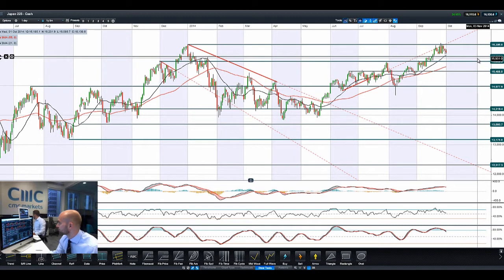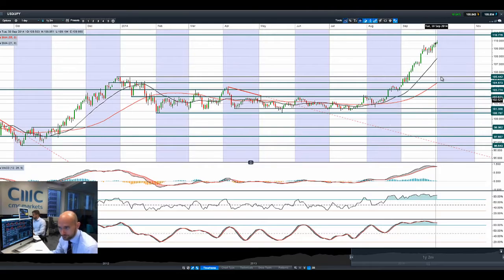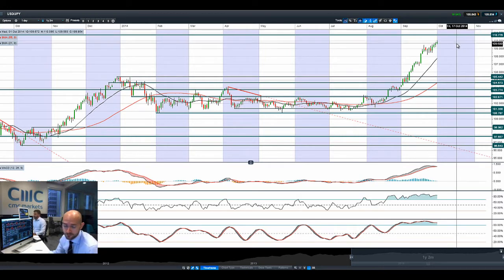We might still have a little bit further to go on dollar yen before things turn around, but dollar index has hit multi-year highs as well. Obviously, non-farm payrolls due this Friday, and we actually have ADP private payrolls today as well. Potential support, 59.87. So, dollar yen edging ever closer to 110.77, which is the multi-year high on there.